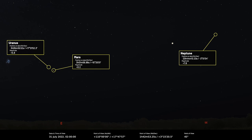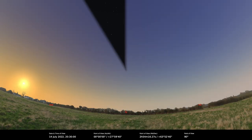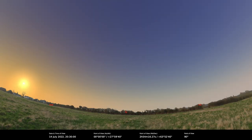So let's now slip into specials mode and see what special events are occurring throughout the month. And of course, because it's July, we've got the second half of noctilucent cloud season running this month. So it'll be interesting to see how many noctilucent cloud displays have been seen so far and whether it's going to be a good year.